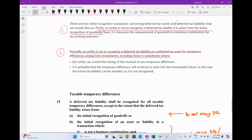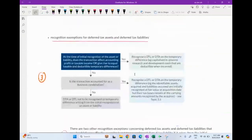So this is the way it's written in your study guide: do not recognize DTL for goodwill. Do not recognize DTL or DTA for an entity. Is not to recognize DTA or DTL when it arises from here. We do not recognize DTA or DTL at the initial recognition of an asset or liability that does not affect accounting or taxable profit.